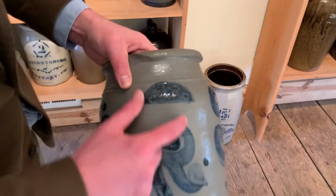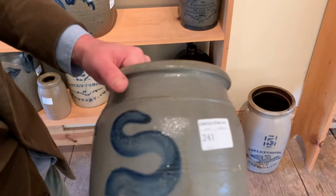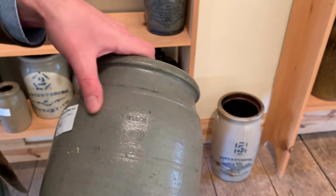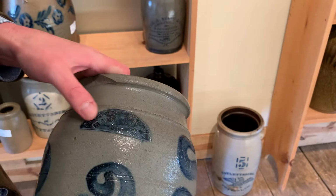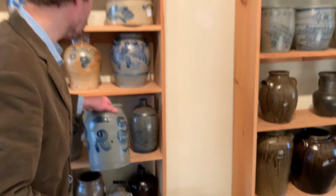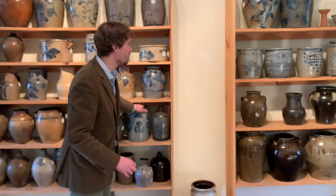Very cool N. Cooper and Power Maysville, Kentucky piece. Double stamped, one with this horizontal stamp, the other with this arched semicircular stamp. This was probably made at the Atchison Pottery in New Geneva.